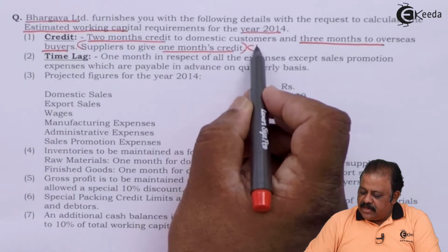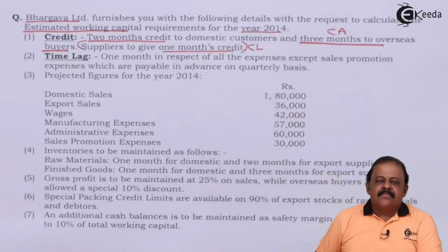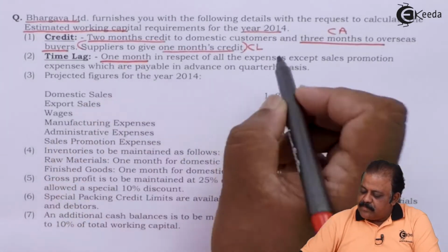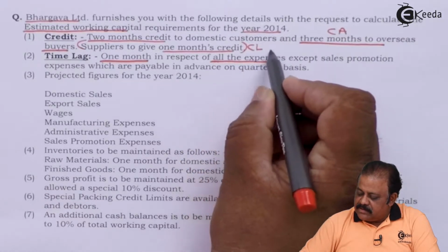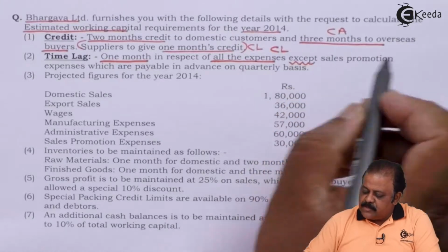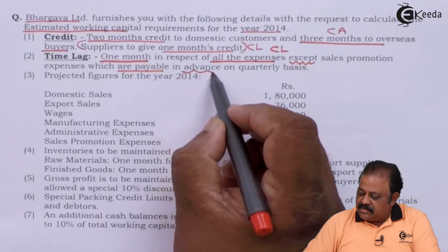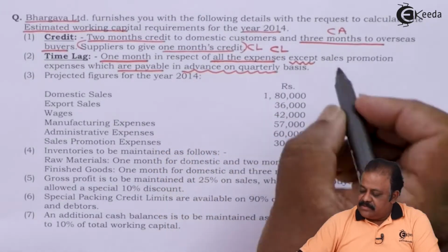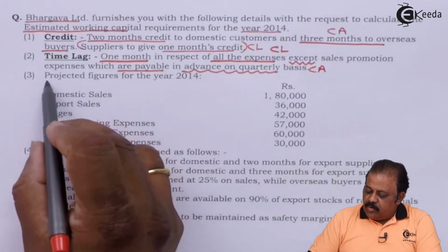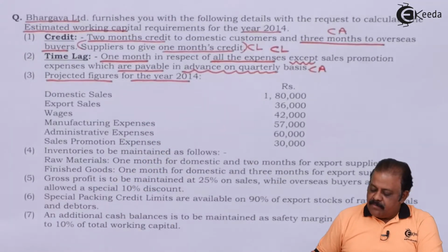This is information of current liability, and above we have information of debtors, that is current asset. Time lag, 1 month in respect of all expenses. All expenses, this is information of current liability, except sales promotion expenses, which are payable in advance on quarterly basis. So this is going to be current asset. Projected figures for the year 2014.